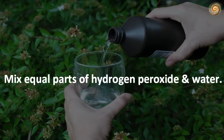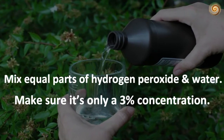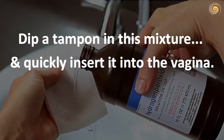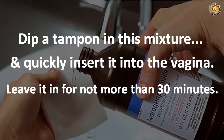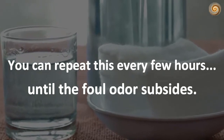Mix equal parts of hydrogen peroxide and water. Make sure it's only a 3% concentration. Dip a tampon in this mixture and quickly insert it into the vagina. Leave it in for not more than 30 minutes. You can repeat this every few hours until the foul odor subsides.